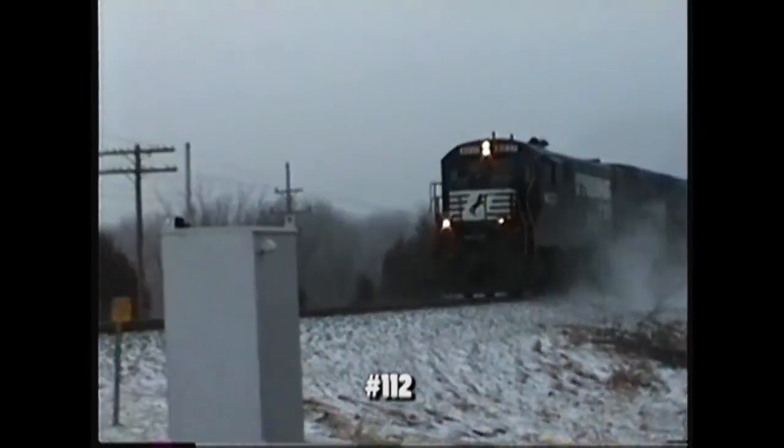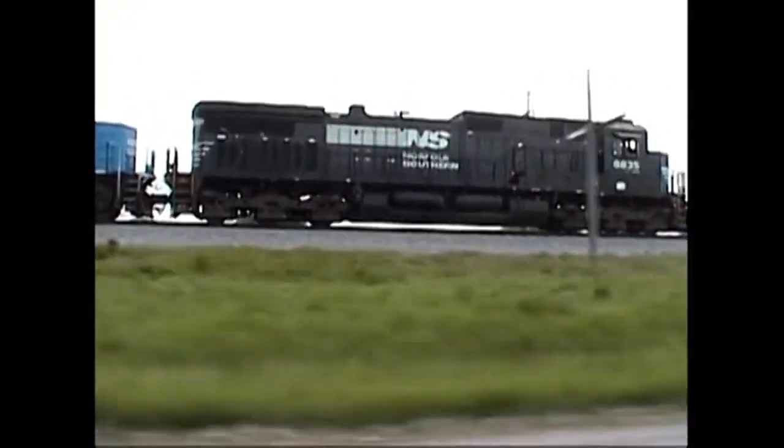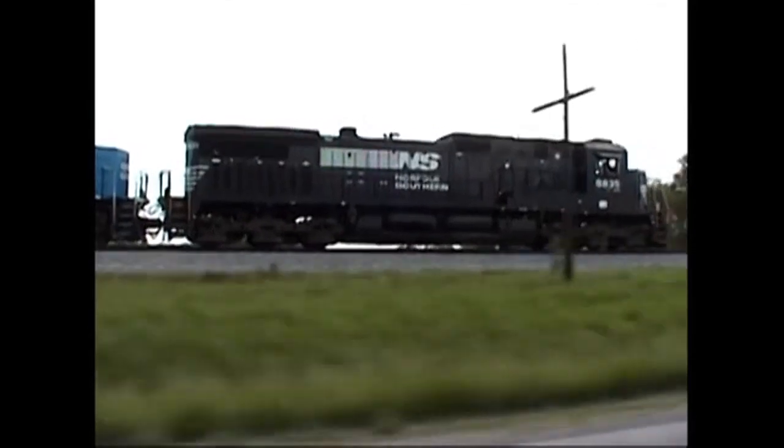Like the other CNW DVD, it features stereo sound. It's only one disc, but it's got a lot of run-bys as well as a lot of pacing where I'm actually alongside the train going along the highway.